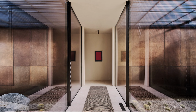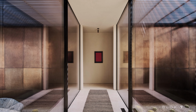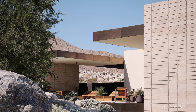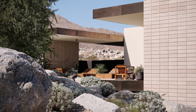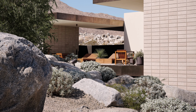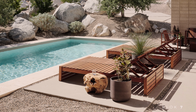The design offers a balanced blend of open communal spaces and intimate private areas. The great room transitions effortlessly to an outdoor deck through large sliding glass doors. Here, you'll find a pool and spa, perfect for relaxing under the desert sky, an outdoor dining area, ideal for entertaining guests, a lounge and fireplace, creating a cozy ambience for intimate evenings.